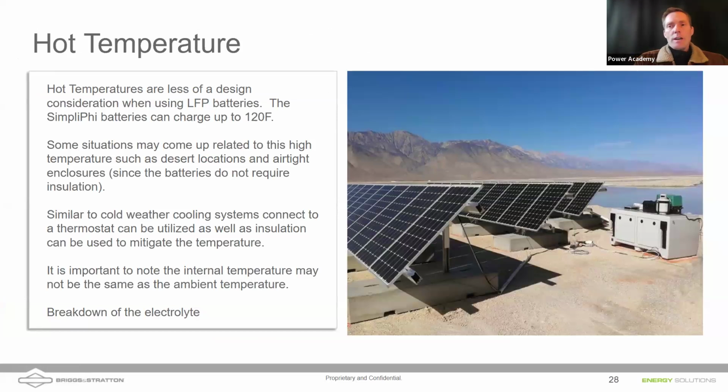I haven't mentioned higher temperatures. Batteries generally are fairly efficient at high temperature, and the electrolyte is quite stable at higher temperatures. So you really need to get significantly over 100 degrees before there's any risk to the batteries, and they will charge up to 120 degrees Fahrenheit without issue. But if you are in a desert location, which can get extreme temperatures and sun, it's best to avoid sun contact directly on the battery enclosure.